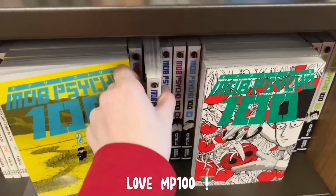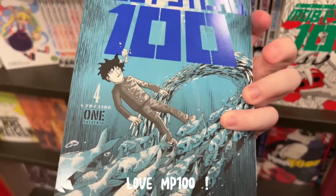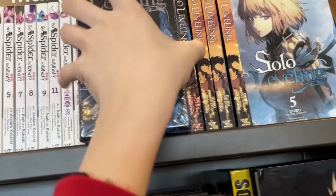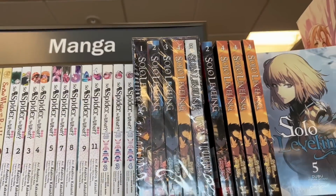I've been really into collecting Mob Psycho 100 lately, so I decided to pick up volume 4. The Solo Leveling box set looked beautiful. Yen Press did a fabulous job with it. After that, I checked out.